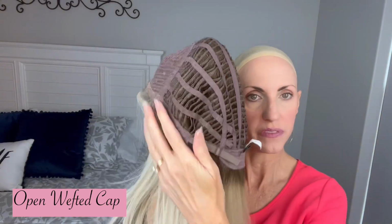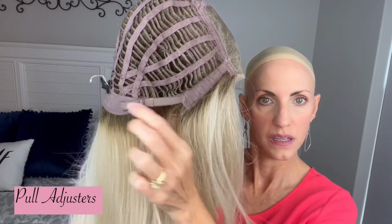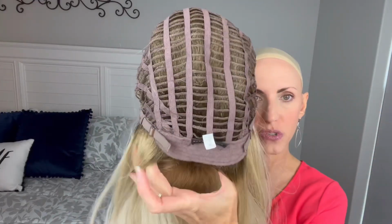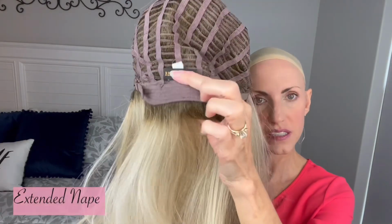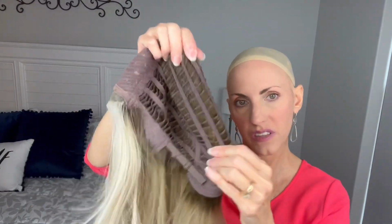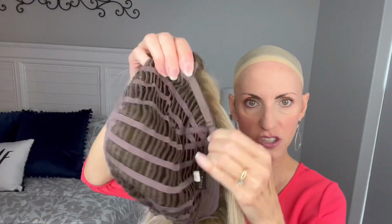So then we're open wefted all through the cap. You can see where I did pull those adjusters in, so that's why you're seeing that little wrinkle in the cap. That doesn't show on the outside, so don't worry about that if you have a smaller head and you need to pull in those adjusters. She has a soft extended nape, and like I said, the pull adjusters. These caps always have a lot of stretch in them, so they easily go to larger head sizes, and stretch in the circumference as well.